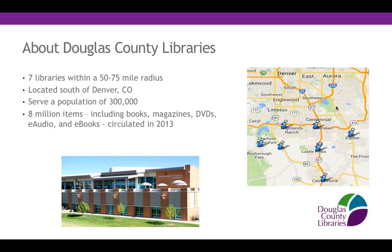Sure. So Douglas County as a whole has a population of about 300,000 people, and we have 7 libraries spread out in the county. We are located about 35 miles south of Denver. We're a very busy library system compared to libraries our size in the United States, and we actually move about 8 million items a year, and that includes books, magazines, DVDs, ebooks, audiobooks, you name it.